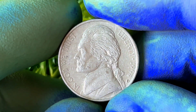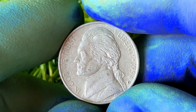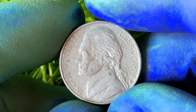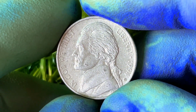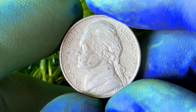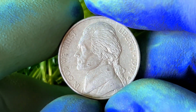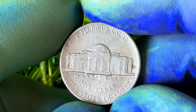What exactly makes this nickel worth that much? Let's break it down. First, look for the D mint mark, right next to Jefferson's portrait, near the rim. But that's just the start. Under magnification, the rare million-dollar variety shows a doubling effect. The D appears almost shadowed, as if struck twice. The surface is unusually sharp with mirrored fields, almost like a proof coin accidentally released into circulation.